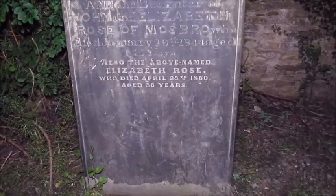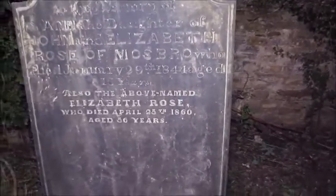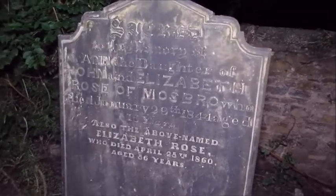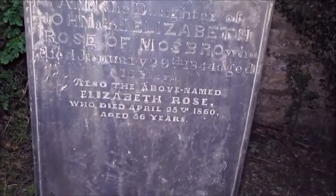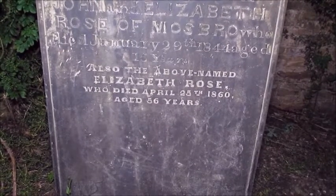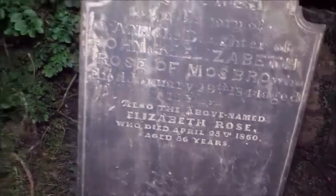Rose of Mosborough, who died January 29th, 1844, aged 15 years. Oh wow, a 15-year-old child, a teenager, as we would refer to it today. Elizabeth Rose, who died 25th of 1860. I hate when you see graves of young children, because they've not had a life really. Even a 15-year-old girl has not had a life, and still young, dying.